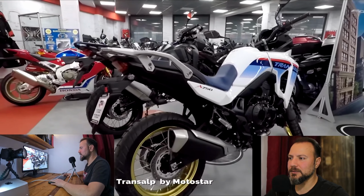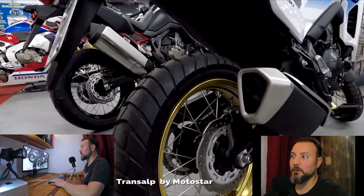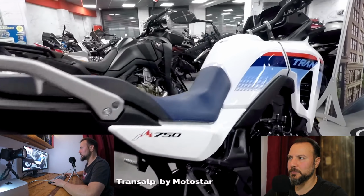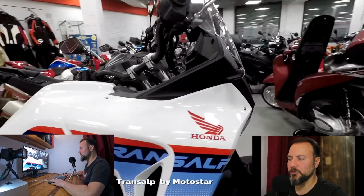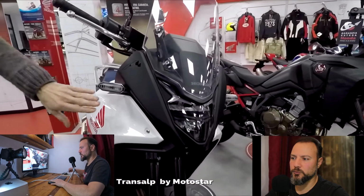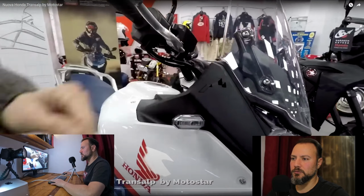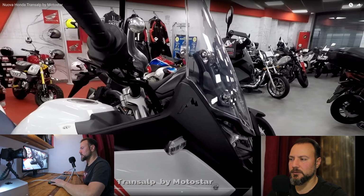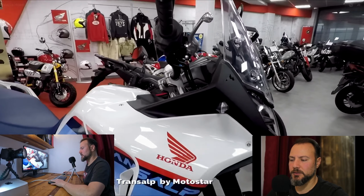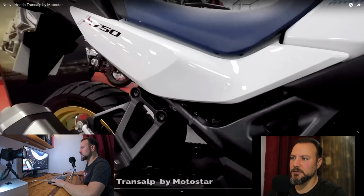Yeah, the Transalp has decent specs. I like the power, 92 horsepower. It's one of the most powerful bikes. I don't think I need so much power, but anyway, it has nice power. It's nice to know it's there when you need it. The wheel size is really a good choice, 21/18 spoked wheels, which is really good. Suspension travel is decent, 200 millimeters, 210 millimeters. It's the ground clearance, and overall the bike looks decent.